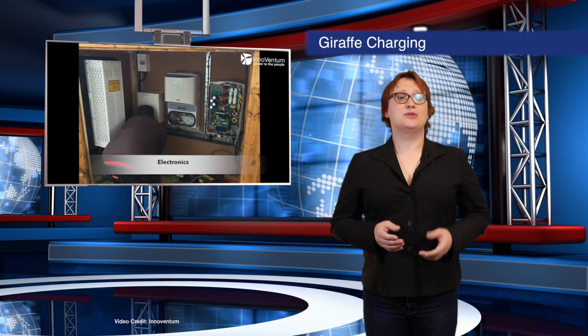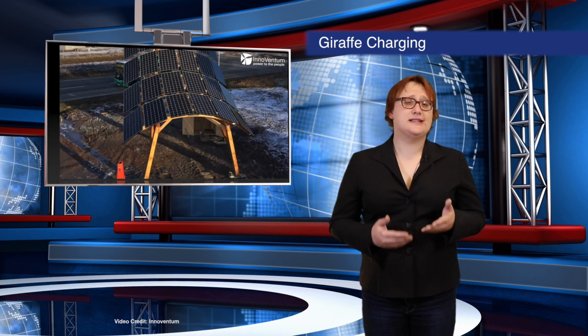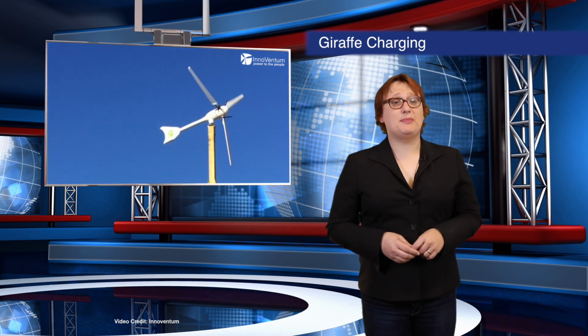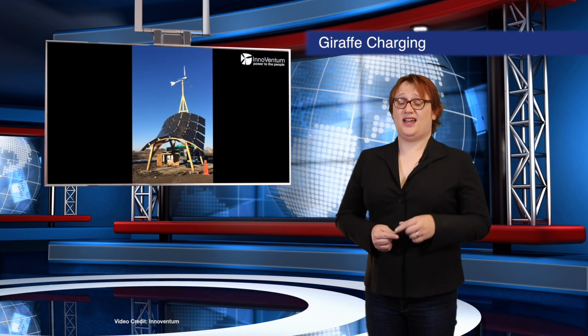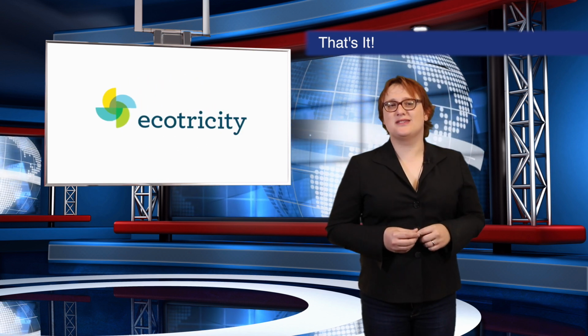The Giraffe 2.0 has to be one of the coolest ways to power your electric car, although I'm not sure you're going to get building permits in some areas to actually install it. Still, you could always tell the planning department that you're just getting a giraffe, right? And with that stretch of imagination, it's time for me to bring another episode to a close.